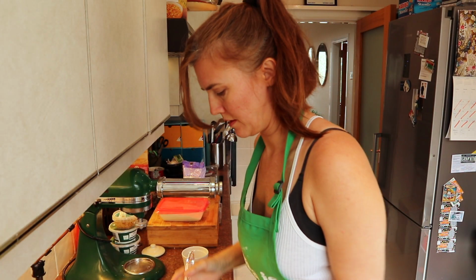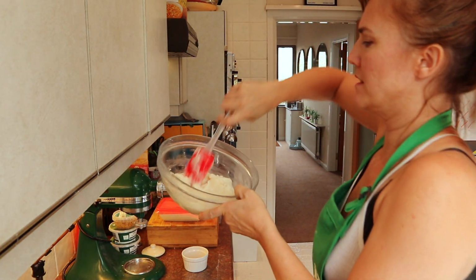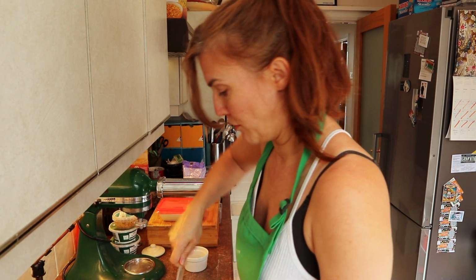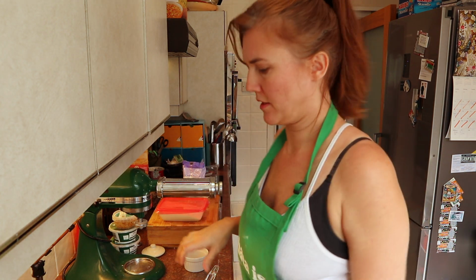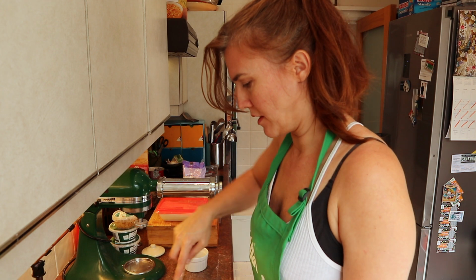Okay. So we've mixed that through. I'm guessing that's pulling from the sides of the bowl. It's definitely not liquid anymore. And we have to let it cool before we add the sweetened ingredients, really. So that's it. We're in a holding pattern. So I'm just gonna let that go. I think I've got all the lumps out of it, so we're good.